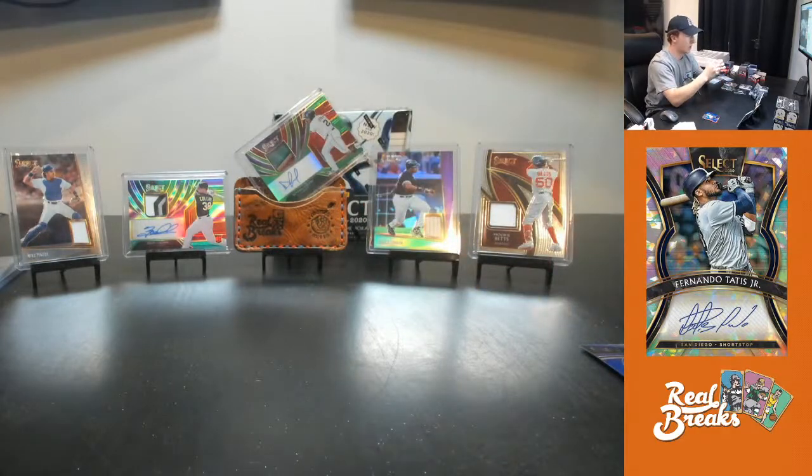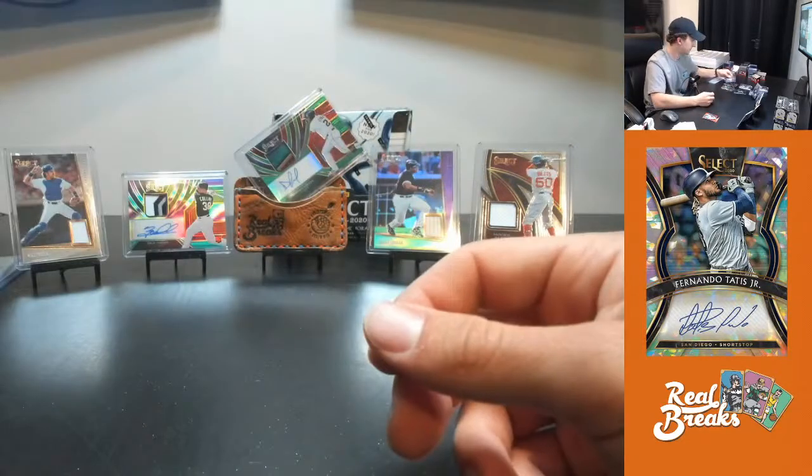Get these sleeved up. A little bit of color in there, but nothing crazy. A couple low numbered ones. Mostly silver hollows in that one.